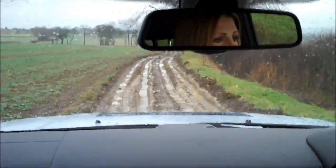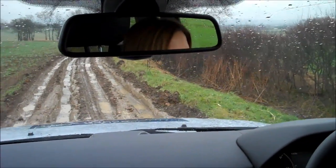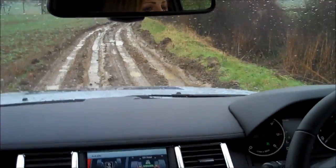Just ease a bit off on the gas. Sometimes you just feel as if you want to get it over and done with, so you drive a bit too quick. Again, keep it straight. Perfect. Absolutely brilliant.